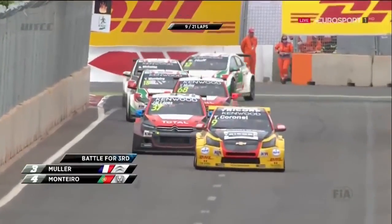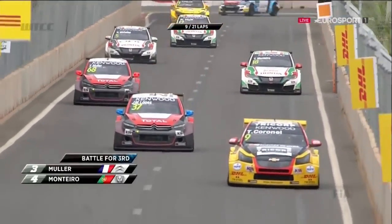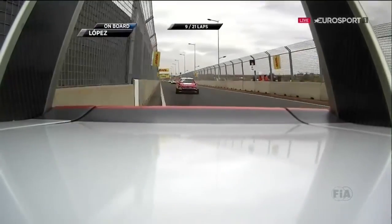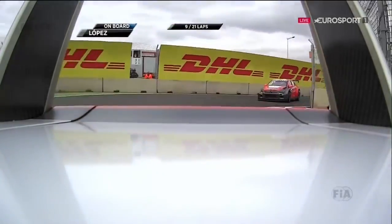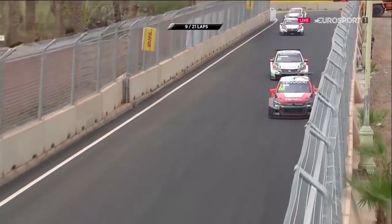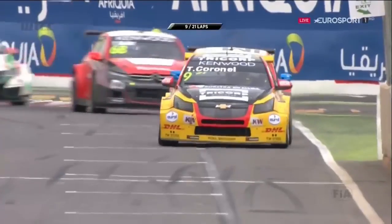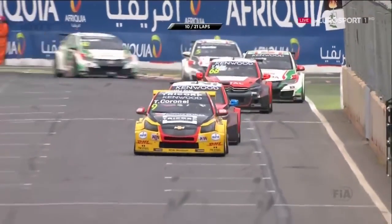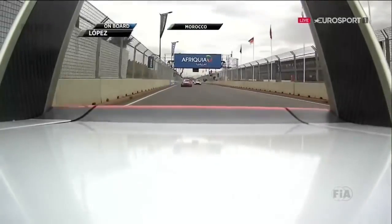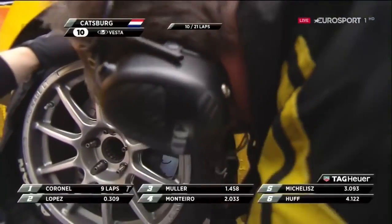You can see Lopez and Muller locking up the unladen rear wheel, much more than Coronel, Montero, Michelis. So the cars around the Citroëns, okay, they've concertinaed up behind Coronel, who's basically defining the pace of everybody else behind him. But the cars behind the Citroëns do seem to be treating their tyres a little bit better. And you can see that Montero's closed up behind Muller. Norby pulling out for a little bit of clear air down the straight. Maybe he's starting to see a few warning signs.